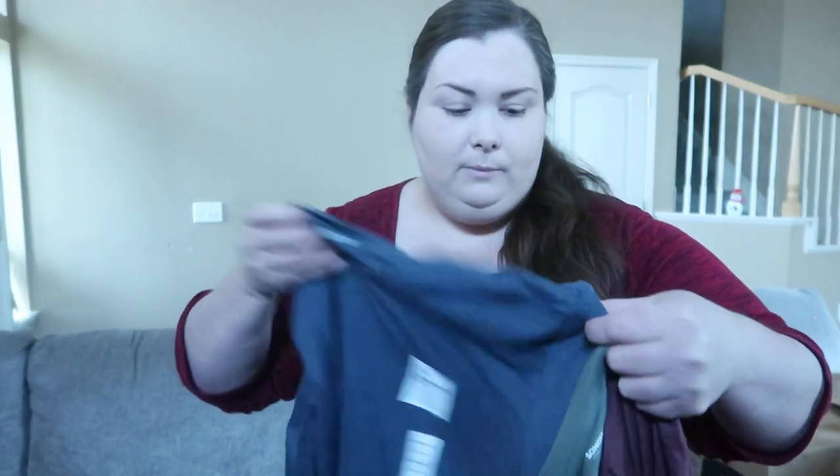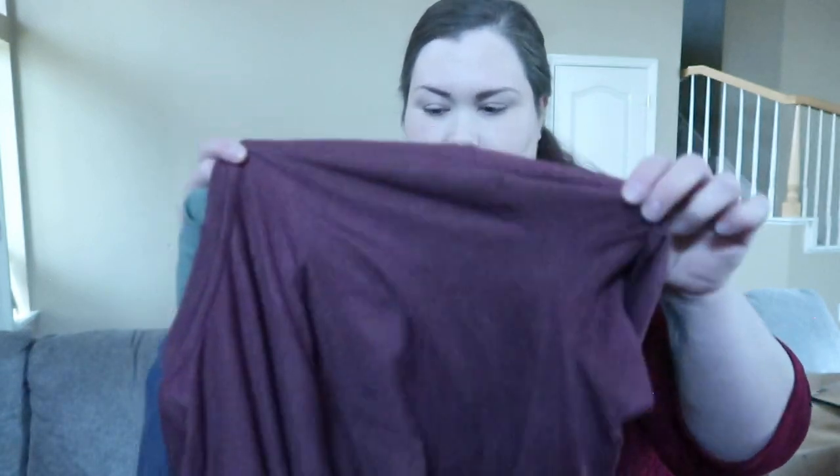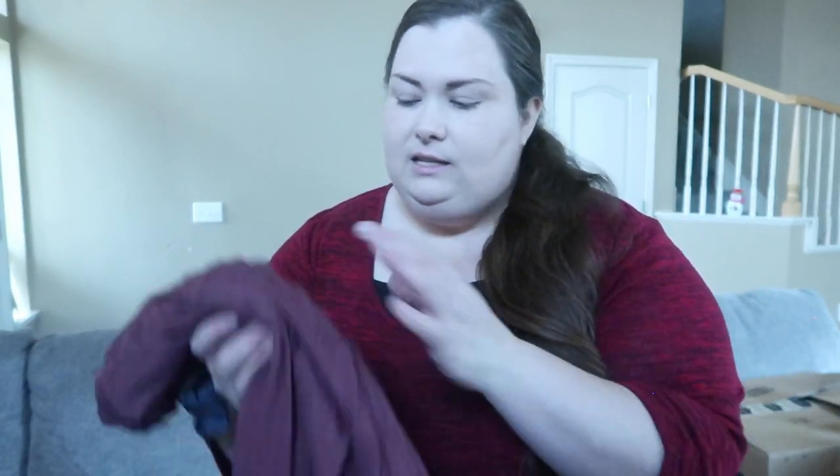Some of the stuff is not too exciting, you guys, but Kaden, he did request some long sleeve shirts. So I got him a blue one, I got him a green one, and I got him a burgundy one. He really runs cold and he doesn't have like any long sleeve that fit him right now, just because he's ginormous. He's just growing like crazy still. And he wanted a new pair of joggers, so we got that for him.